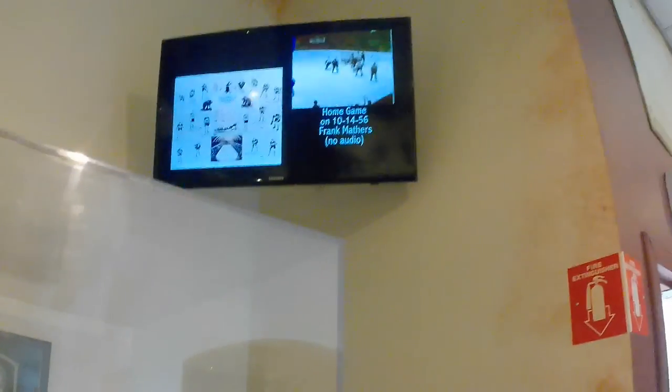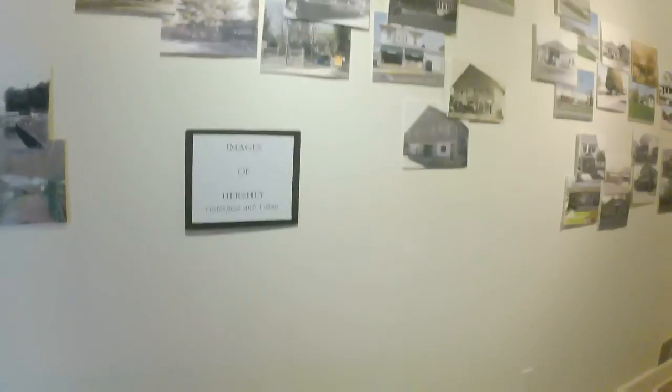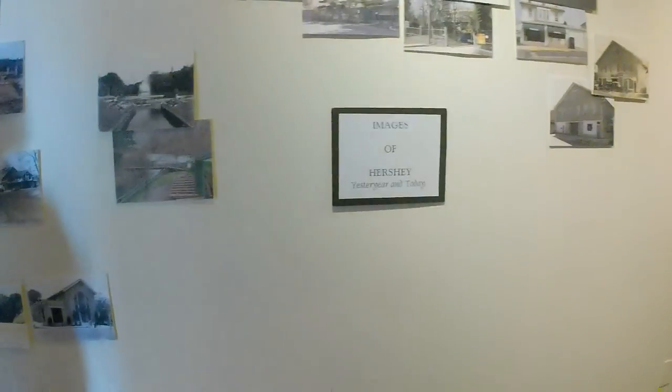And up there's a monitor that has some of the hockey games. Oh, wow. Hershey Bears. Well, they were called the Hershey Bars back then. Wow.